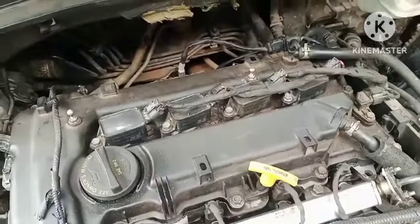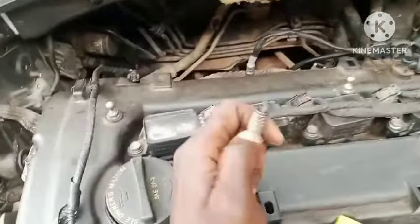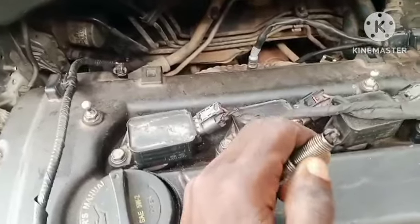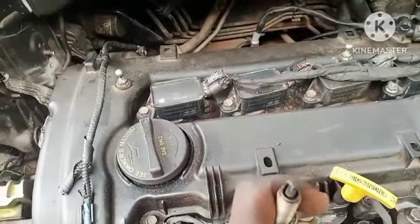You see, this is a spark plug. I don't want to show the brand here, right? So if you want to know the best spark plug that fits your vehicle, let me know in the comment section, then I'll recommend a spark plug for you.